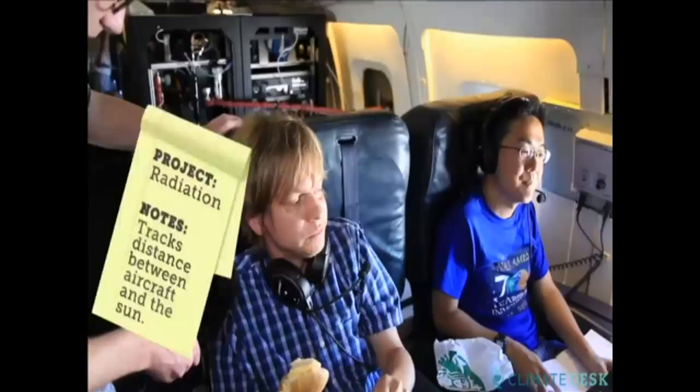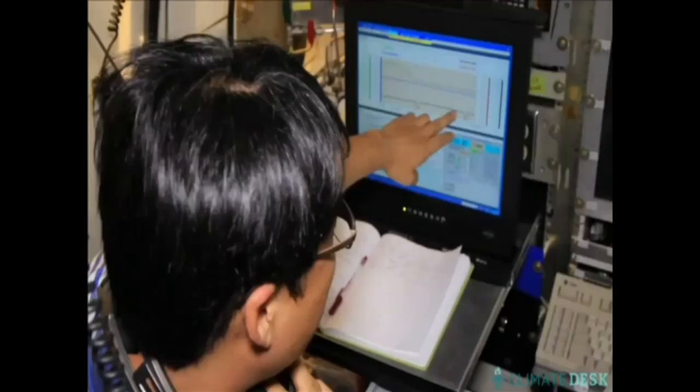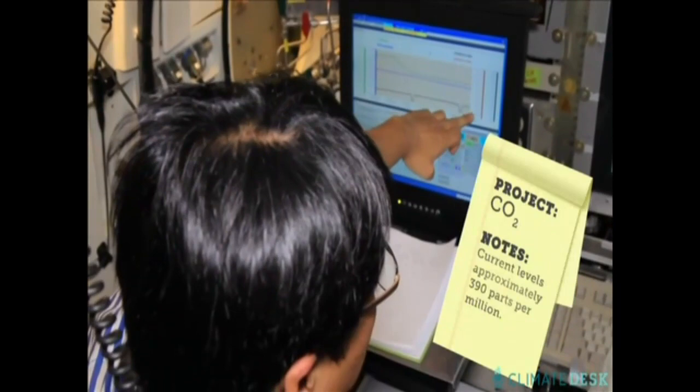Each one of these consoles here is a specially equipped scientific instrument designed to collect all sorts of different data in real time. And this instrument here tracks the sun. We're looking at mist chambers. They're used to strip soluble gases. This black line is the CO2. It's about 390 ppm right now.